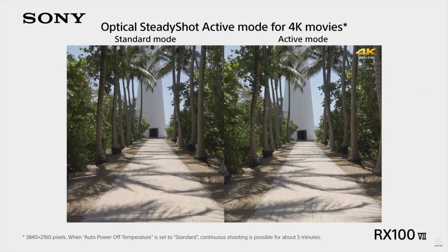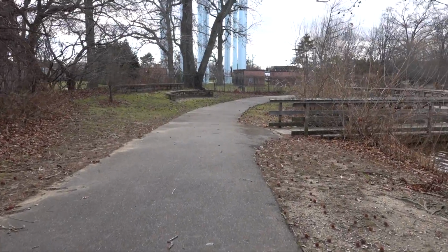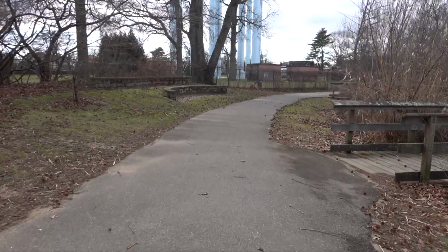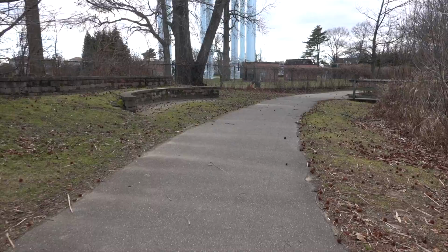Vloggers will want to see how smooth the camera looks when you're walking. How good does the stabilization smooth things out? And here you can see I'm walking at kind of a brisk pace here, and it's kind of bumpy. It's not like a gimbal, that's for sure.